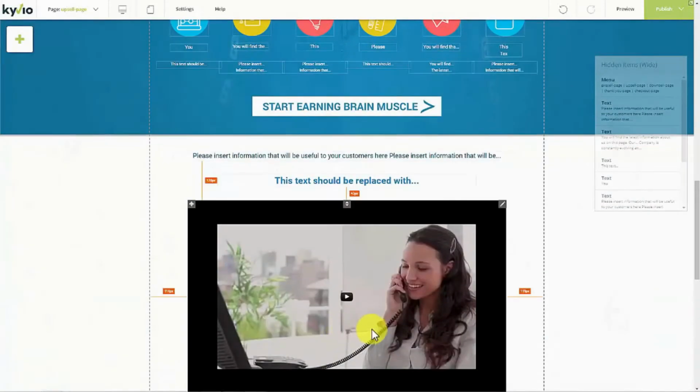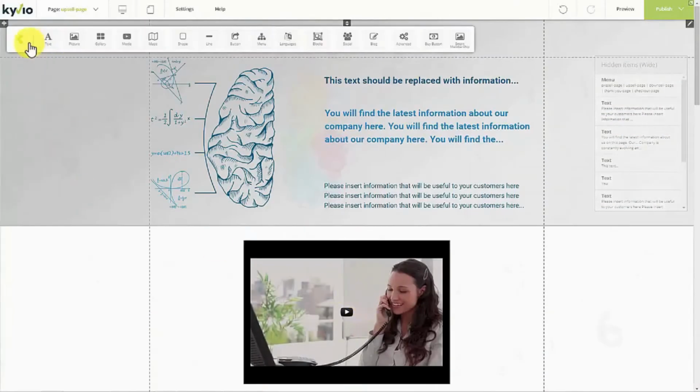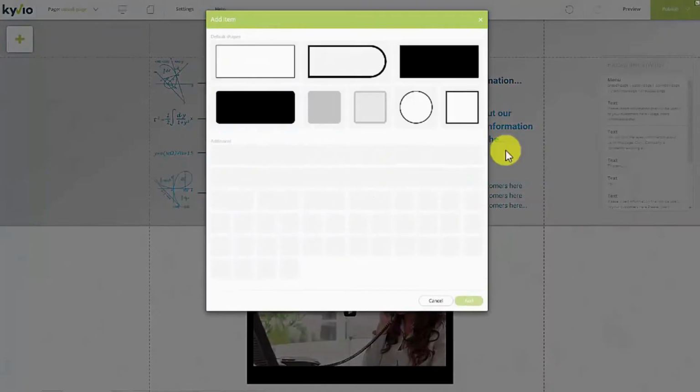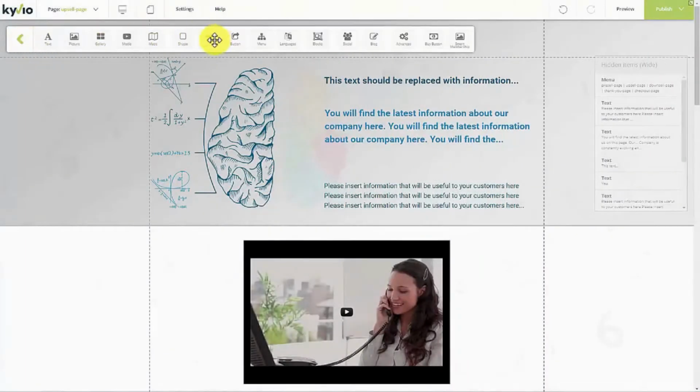It's a really first-class funnel builder with lots of ways for you to enhance the value by, for example, adding more text, adding pictures, adding gallery, media if you want to, maps as well, shapes. So you have a few shapes that you can choose. We then also have lines, buttons, menu items, languages, blocks, social, sharing buttons, a blog link if you have one.